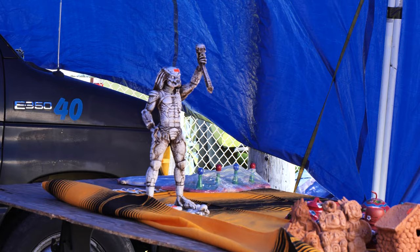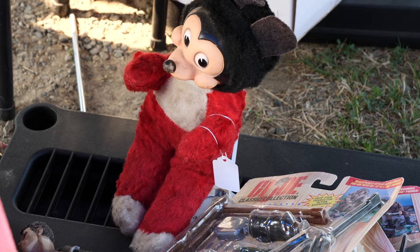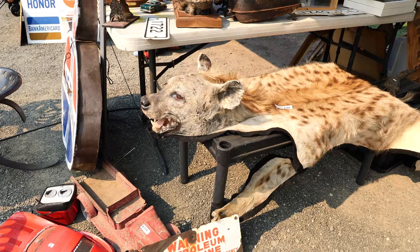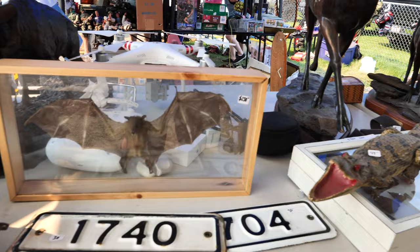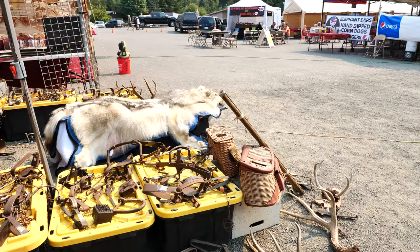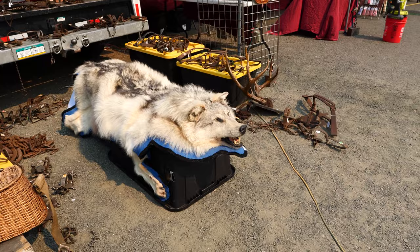Look at that. It's the reproduction one. Poor guy's out cold. Look, they got a hyena. Wow. Little bat, check that out. Little alligator. It's also over here. Is this a wolf? Holy cow. Look at that. It's a big old wolf.